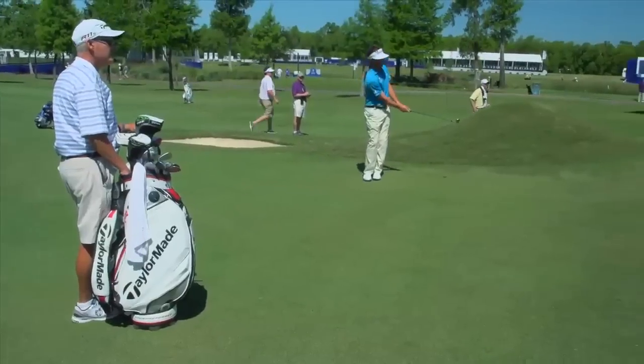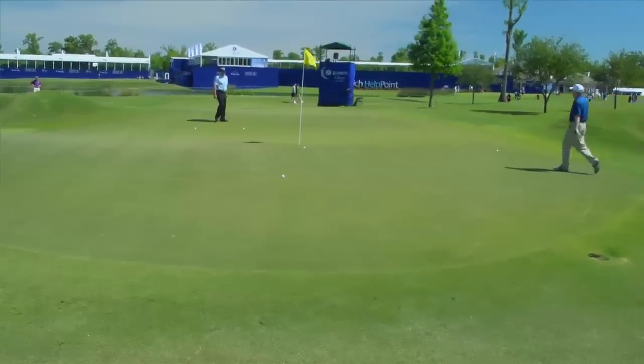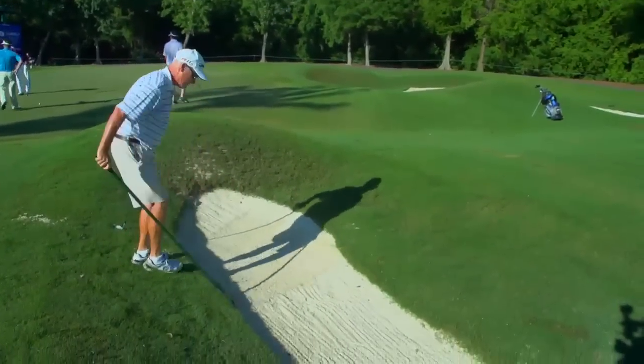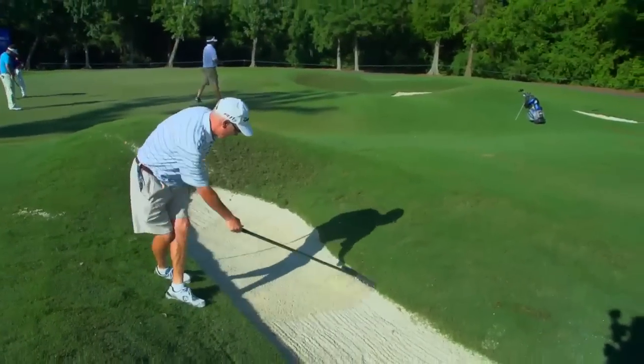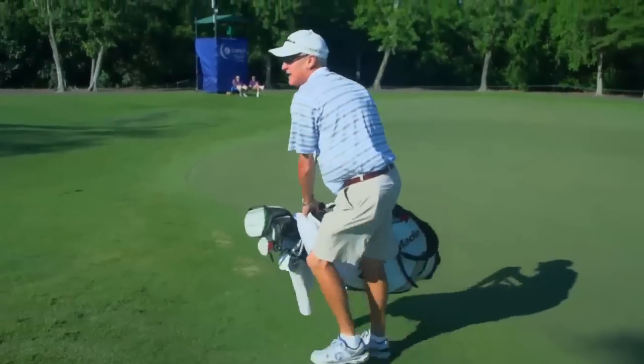Hicks has been on the tour for a really long time. What's the hardest part of being a caddy? The hardest part of my job is being away from my family. That's the hardest part for me. Physically, I don't have any trouble, and I enjoy the exercise, and I enjoy everything about the job except being on the road.